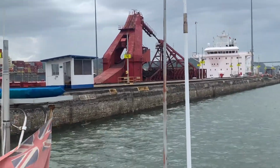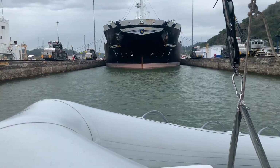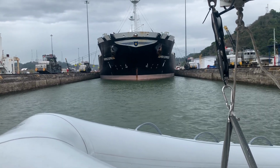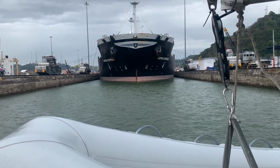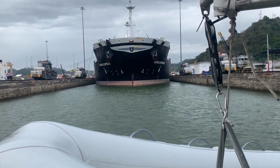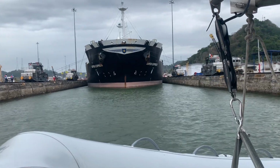And there he comes. He's a bit lower than us. That water level's lower. So this just pulled up behind us. As I say, I hope he's got a good reverse thrust. It's probably about 30 meters away from us, and to stop a ship that size would probably take about half a kilometer. Anyway, there he is.